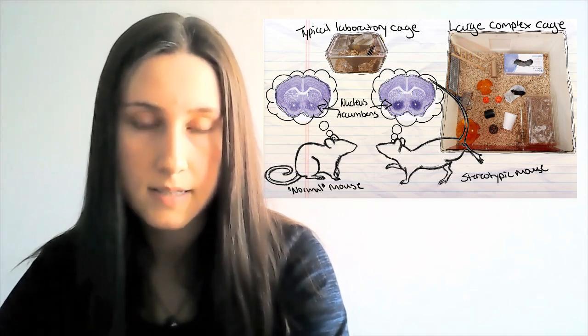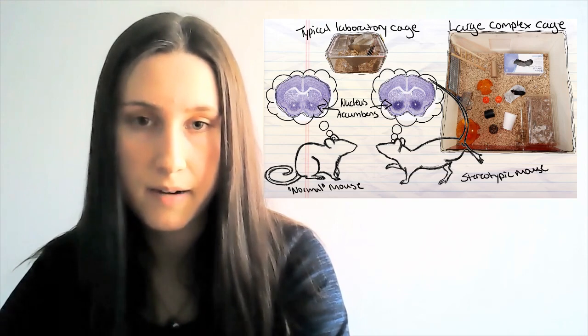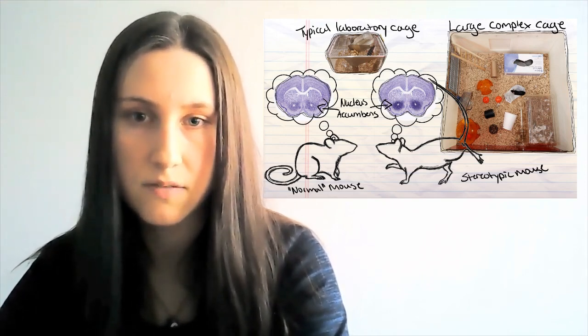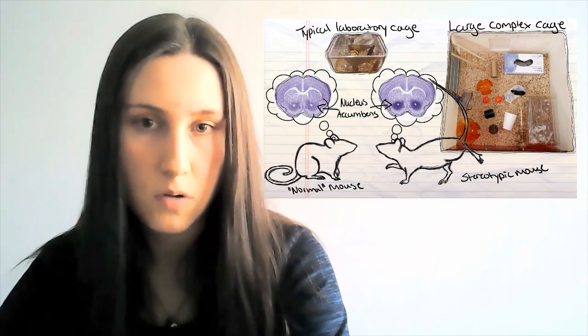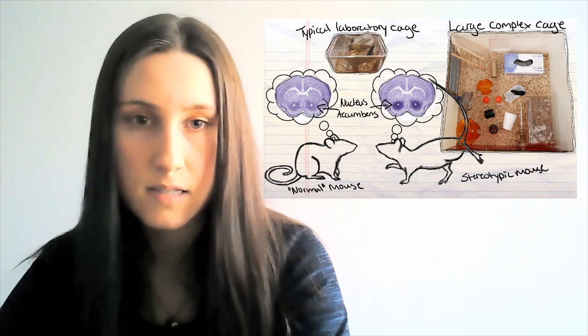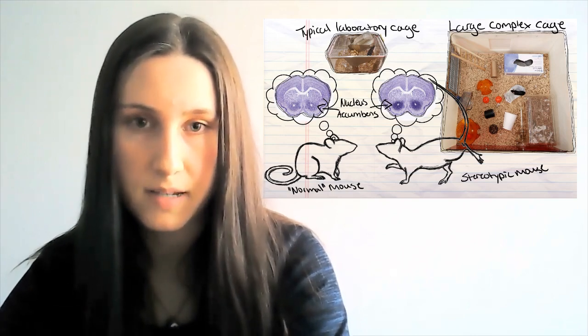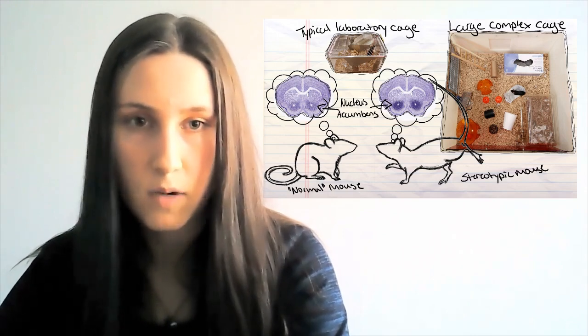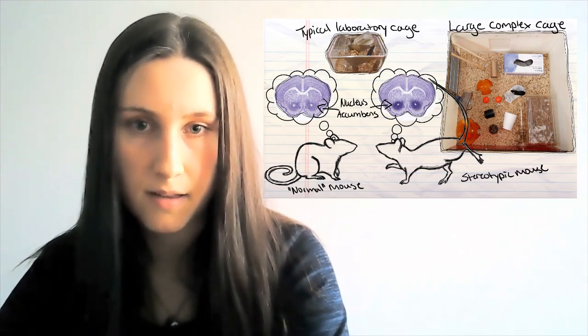To find out if this is true for stereotypic lab mice, I raised my mice in typical lab cages or large complex cages full of things to do and compared their behavior. It was no surprise that the conventionally housed mice were severely stereotypic, spending most of their day just running around and around their cage. Next, I asked whether the type of cage affected their basal ganglia function, and if it did, could these brain changes explain why some mice are more stereotypic than others?